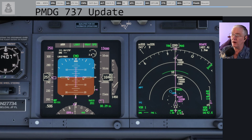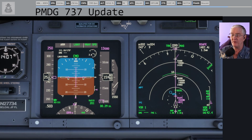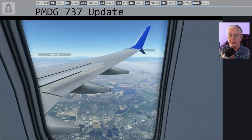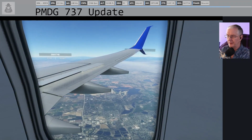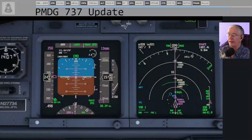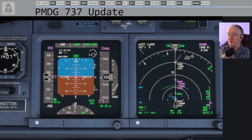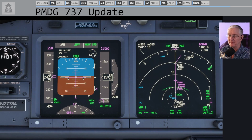I think we are a little bit high. How about some speed brake to help us descend a little faster? And if we look outside, you can see the speed brakes have popped up just a little bit. And so, yeah, we were a little high. We're supposed to be below 15,000 feet at Be Safe. So we were about 500 feet too high.